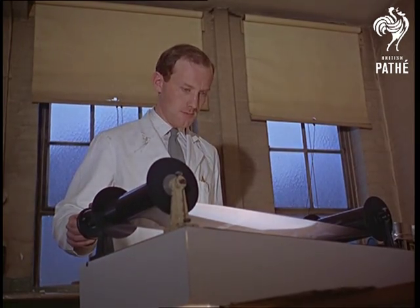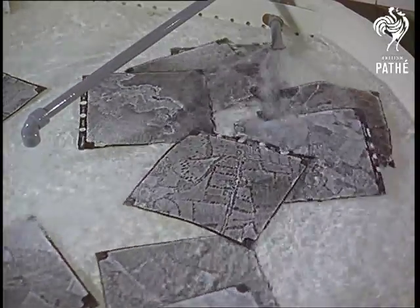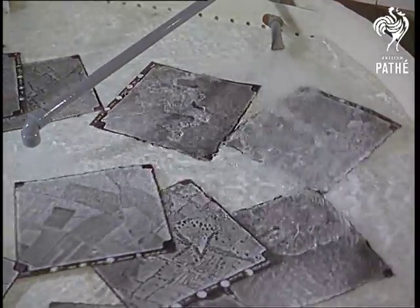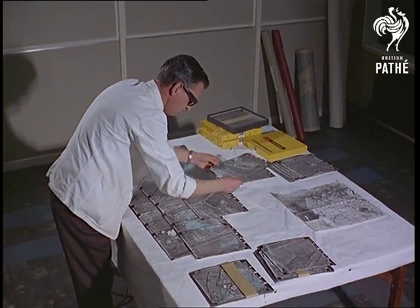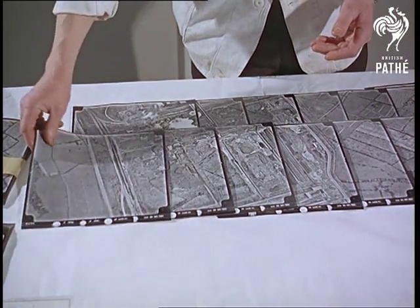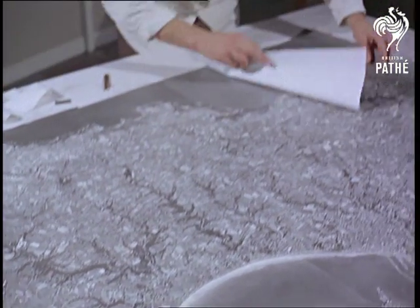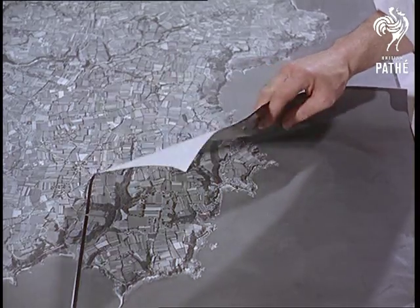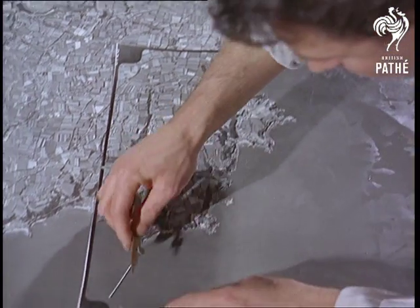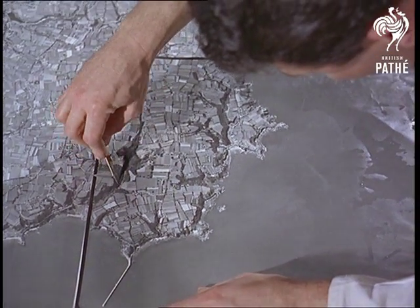With these pictures, the aerial survey experts make a photographic map. The pictures overlap by two-thirds and every feature is pinpointed so that a whole island, like Jersey, can be laid out on a table in every minute detail. And there's no time to flap, as each field and hedge is cut into a jigsaw pattern of the real thing.